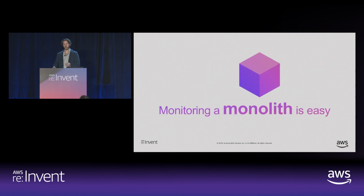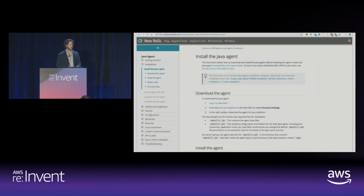Back 10 years ago, with these monolithic applications, deciding to monitor them and going about monitoring them was fairly easy. In fact, most things about operating a monolith are fairly easy because you only have to do them once. You would pick a monitoring provider that you wanted to use, head over to their install pages, download a jar, install a Ruby gem, set up a basic config file, and you would be up and running with monitoring in no time. You could start poking around UIs, set up some dashboards and some alerts. This was all pretty simple and straightforward.